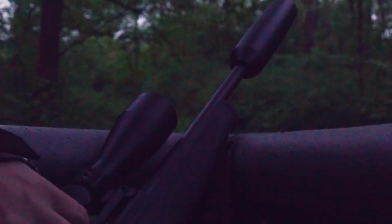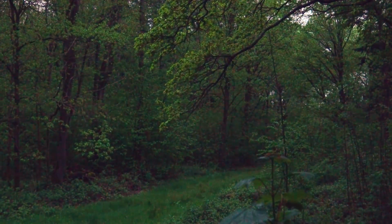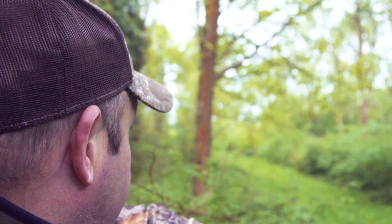We've been here since 4:30, which was a bit of an early start, but you've got to try and get in before first light breaks, and we were just about spot on, so that was good. We're going to sit here for another hour or so, till about 7 o'clock I think, and then we'll have a walk down the outsides of the woods, see if we can see any roe that have come out.